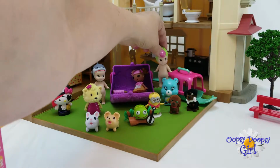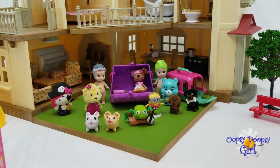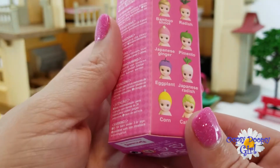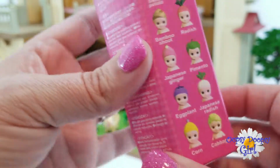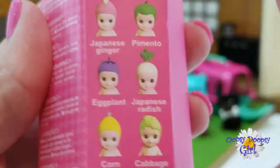We'll set him down with his friends. Let's check who we got. Yes, it is the cabbage, and I hope you guys eat your cabbage. It's very good for you.